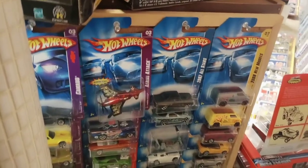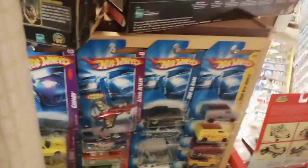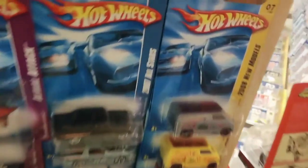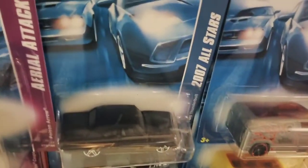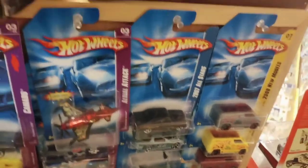One final display to show you in this vicinity of the basement before we go back into the room for the fourth and final time in this quote-unquote epic collection video, I'm joking, is this display of Hot Wheels mainlines you're seeing here. And they are from 2007-2008, as indicated here, from the 2007 All-Stars of the Thunderbolt here. And here, 2008 New Miles Custom 77 Dodge Van. And so again, mainlines from 2007-2008 Hot Wheels.